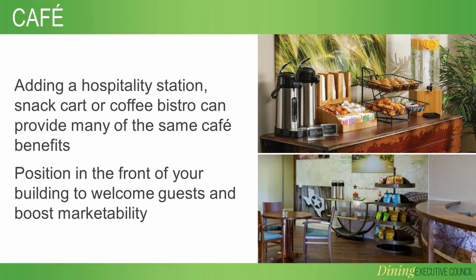The image in the lower right features a hospitality station that is in an assisted living and memory care building in Texas. As you can see, it's located in the reception area, and this is a great way for them to greet their guests and boost the marketability of the building.